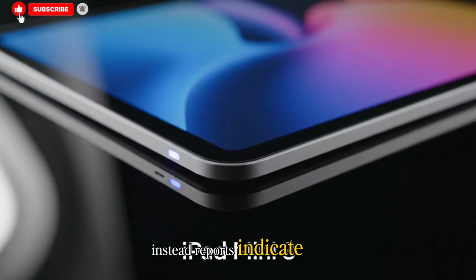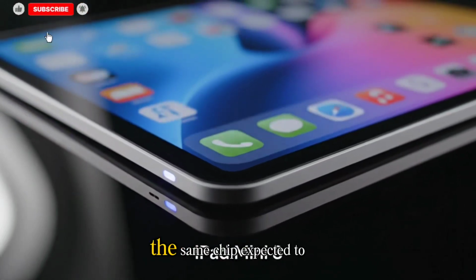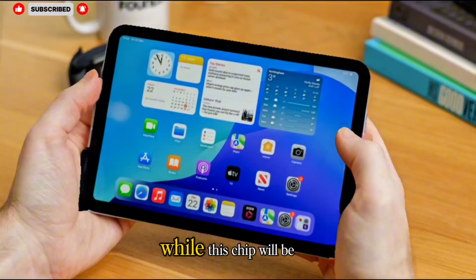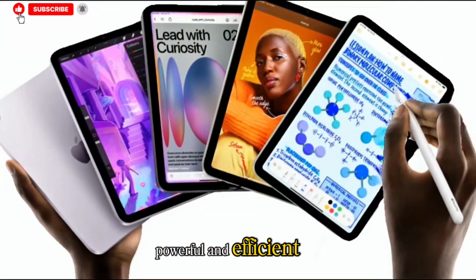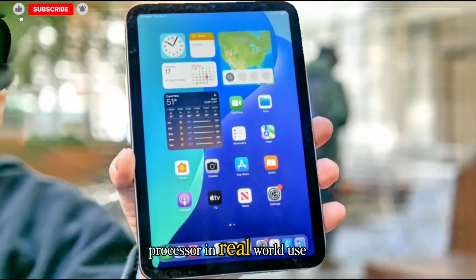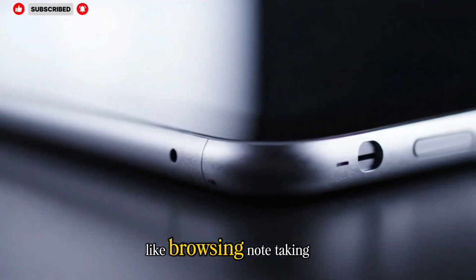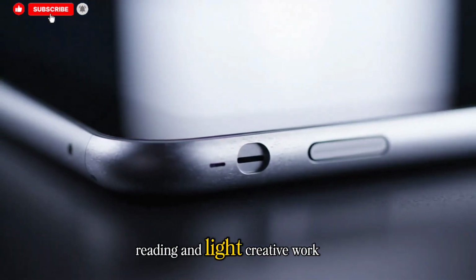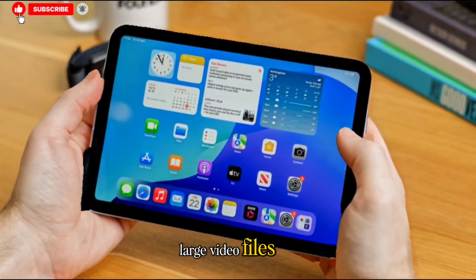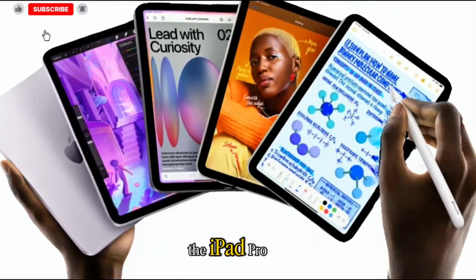Instead, reports indicate Apple plans to use an Apple A19 Pro processor, essentially the same chip expected to power the iPhone 17 Pro line. While this chip will be powerful and efficient, it's still a phone chip, not a true laptop-class processor. In real-world use, that means the Mini will remain excellent for everyday tasks like browsing, note-taking, reading, and light creative work. But power users, those who want to edit large video files or run demanding multitasking setups, will continue to gravitate toward the iPad Pro.